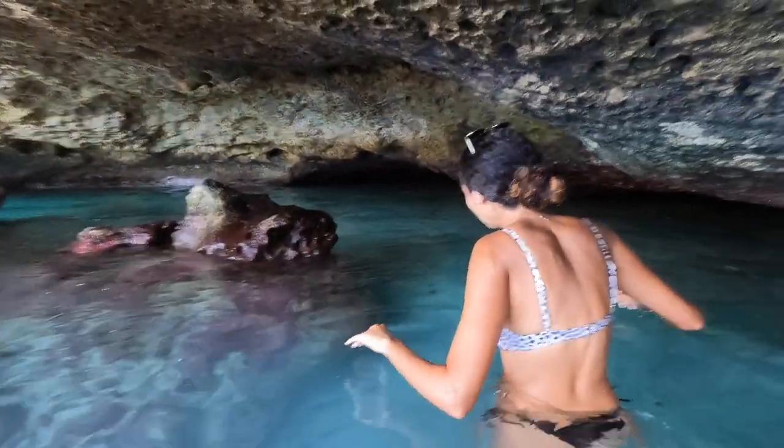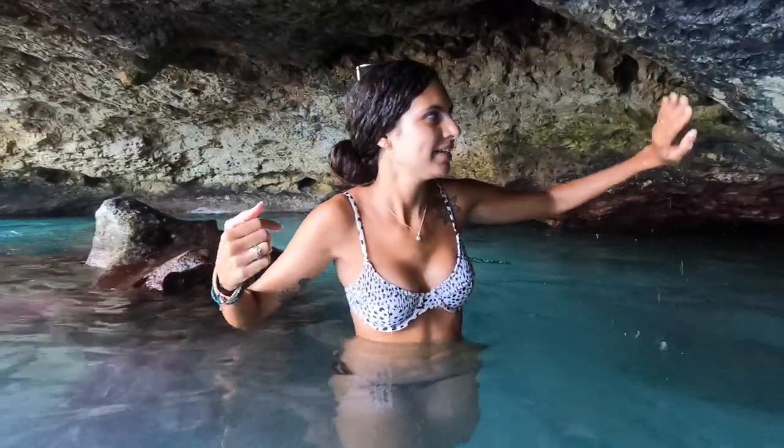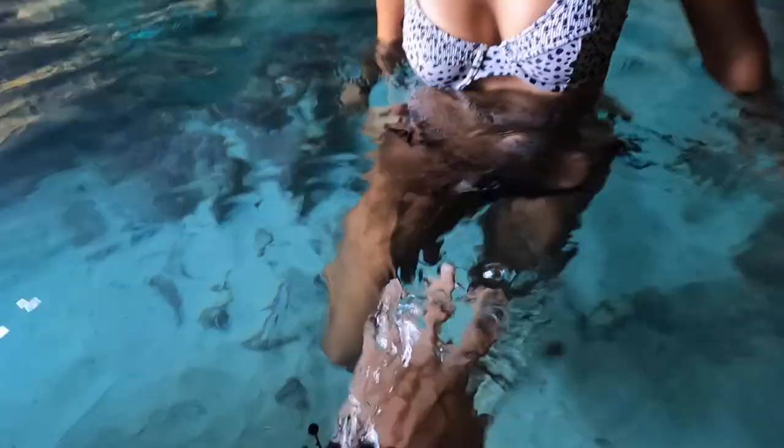That's awesome, we got this part to ourselves. There's only another couple there. Yeah. Oh, you can kind of go inside as well. We didn't know much about this spot. We just saw the name. We hadn't really seen pictures or anything. It's a lot bigger than I thought it would be. Yeah, an awesome place to chill. Wow.